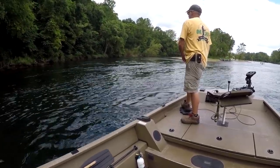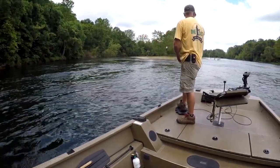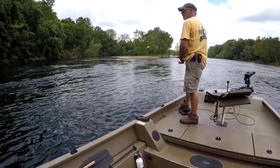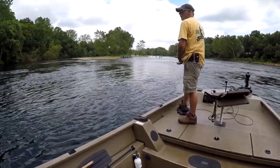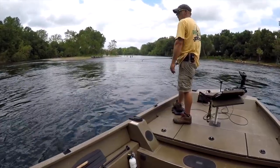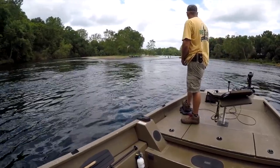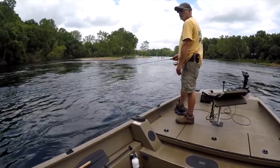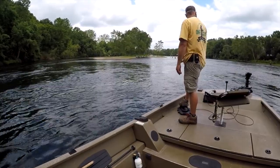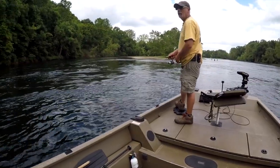So that current is coming down at me pretty hard. Might have touched bottom a little bit right there, but I doubt it. I'm moving the boat pretty good, trying to keep us in this seam. And now we're going to start drifting with it some.